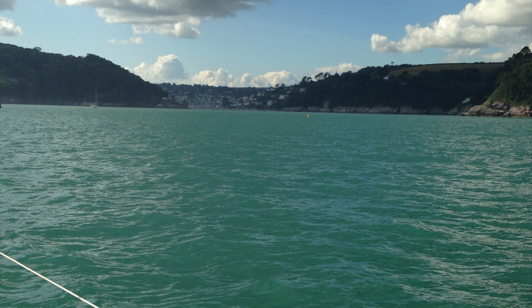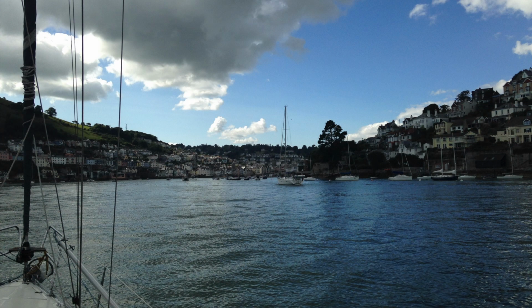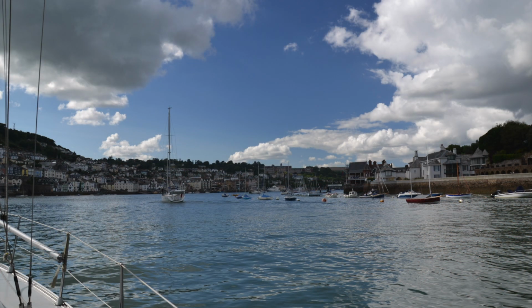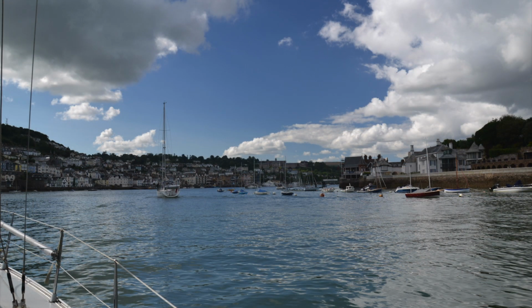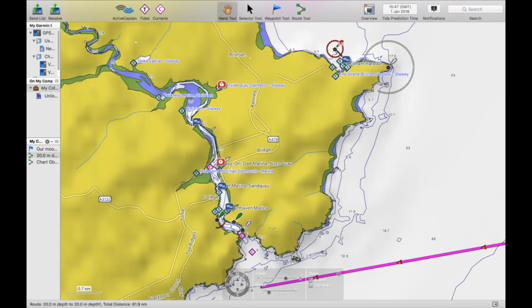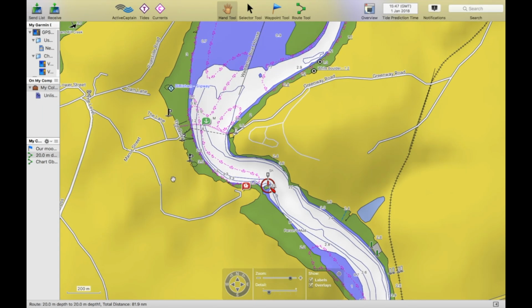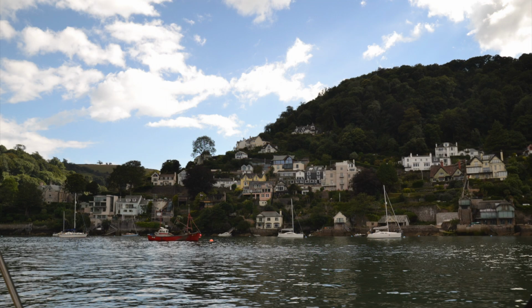It never ceases to amaze me how blue the waters around this area are. We travelled up the river, avoiding the marinas, to our favourite point at Ditcham, where we picked up a mooring buoy. Another gorgeous spot. As you can see on the chart, it gets quite shallow up at Ditcham. But again, if you know what you're doing and you pick the right tides, it's a fantastic place. Peaceful, quiet, lovely. Absolutely lovely.